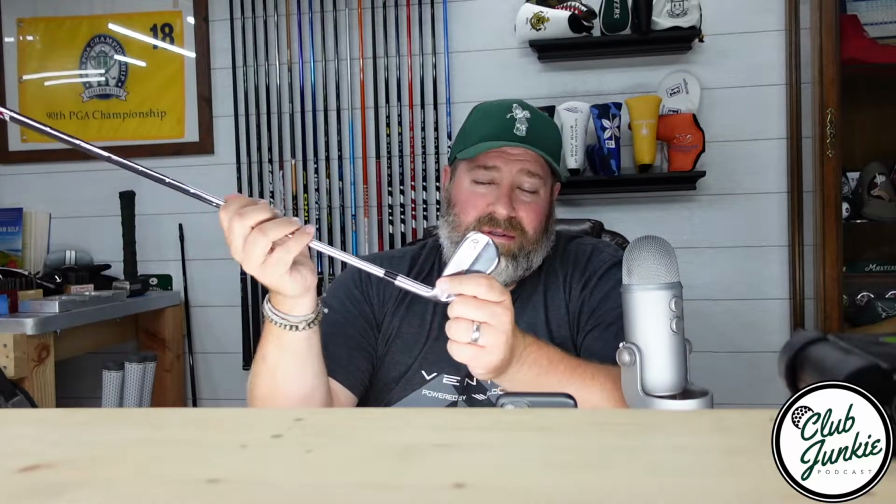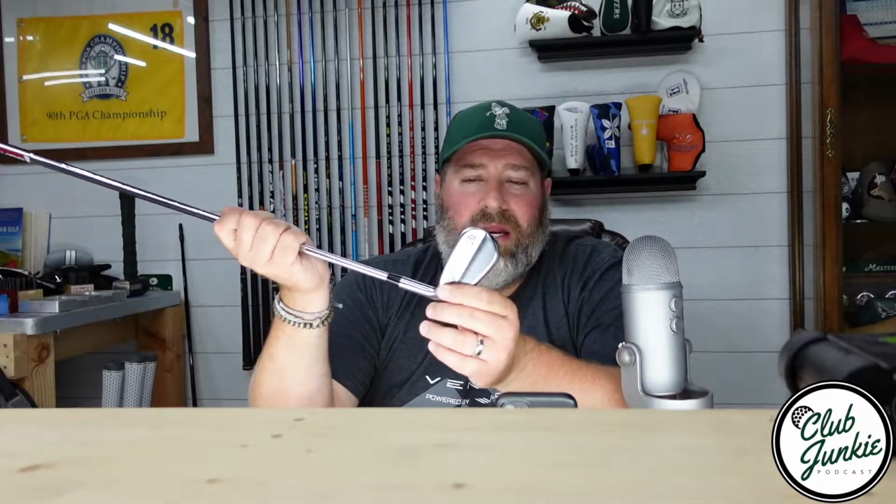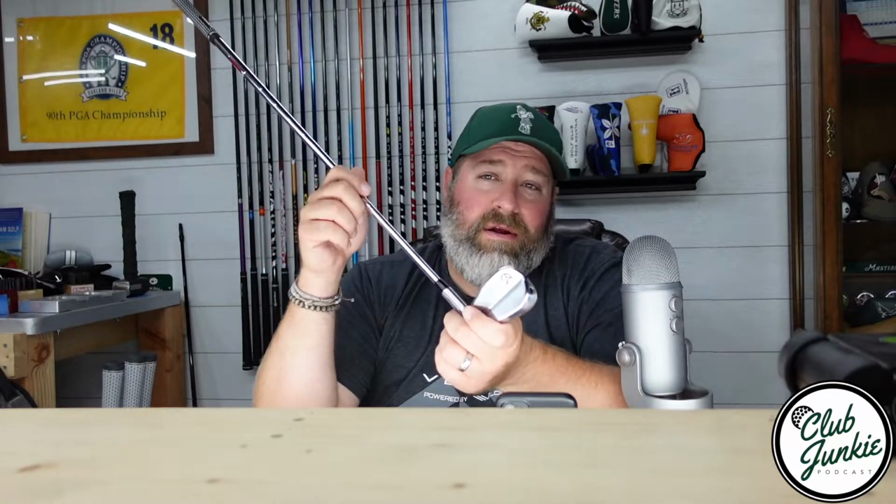For me, I'm pretty much a 4-iron down. Sometimes I don't even play the 4-iron in the set, and on the flip side, there's certain sets I don't even play the pitching wedge. So for me, the 4-through pitching wedge covers everything I would need. And like I said, pulling them out of the box, they look good. They're a little longer heel to toe than a P790. I set them up next to my P790s. They're a little longer heel to toe.